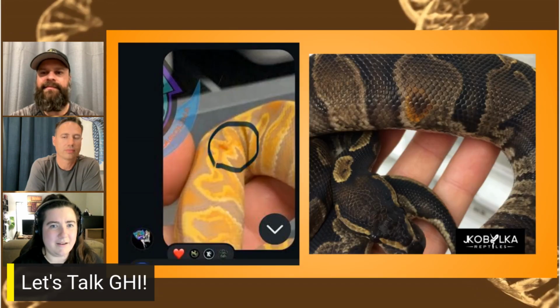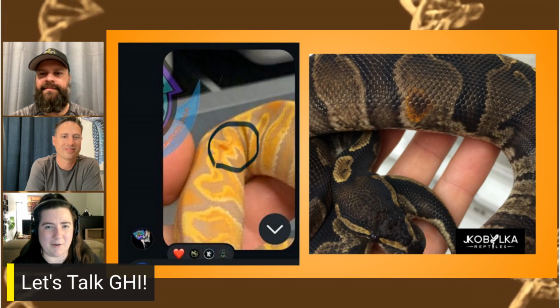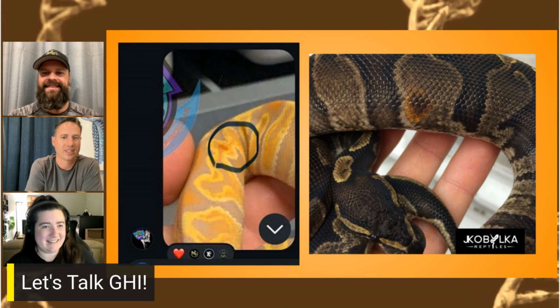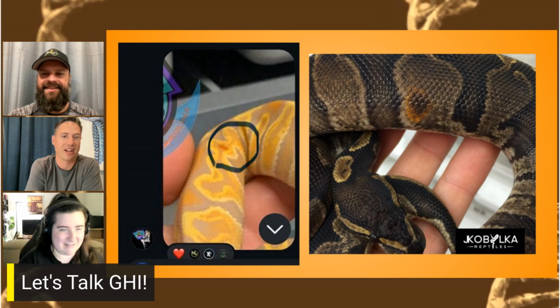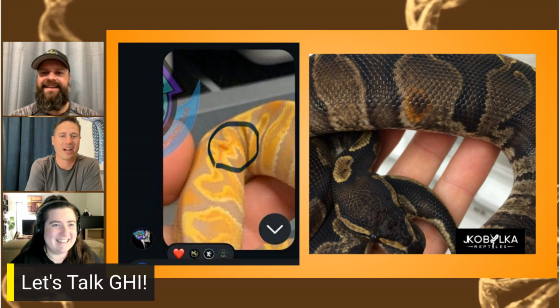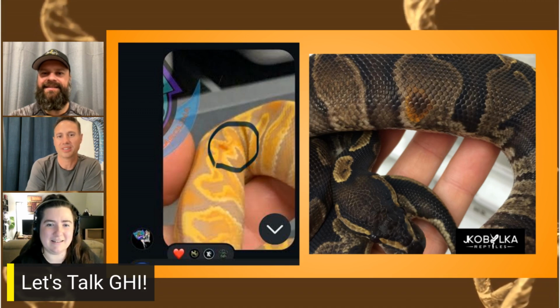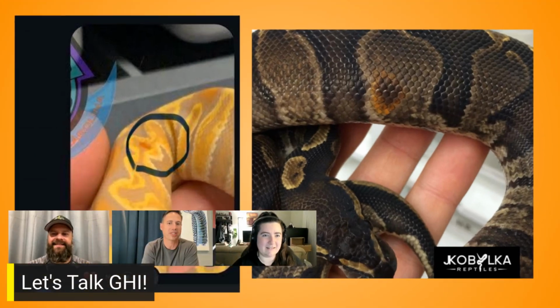It's really great. Yeah. So let's talk about the red spots in GHI combos or GHI in general. What do you think, Ben? I can only say that I see them, and I don't know why they show up. I don't know, 1 in 10, maybe somewhere in there. They randomly pop up, and they're usually on the side of the animal, and they're really cool. But why would that happen?